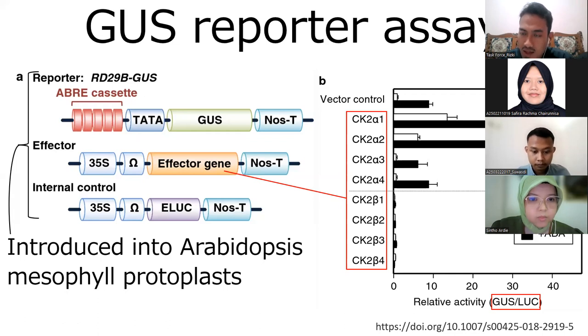In this experiment, the point is the promoter upstream of the GUS gene. The RD29B promoter or ABRE sequences was used. Because of this gene, this promoter was activated, and that's the point. You can use any kind of gene for this vector position. Actually, this is not a very typical pattern. These are protein kinases, and the very typical pattern is a transcription factor. So some putative transcription factor gene is inserted here.